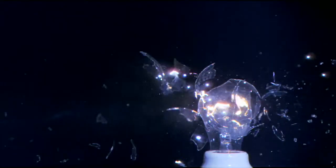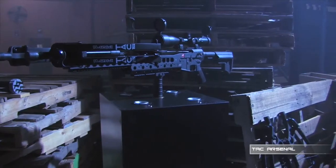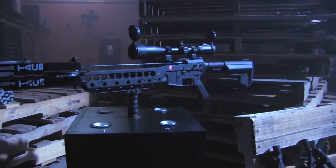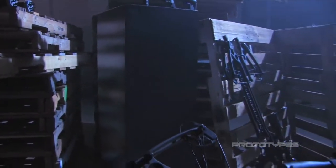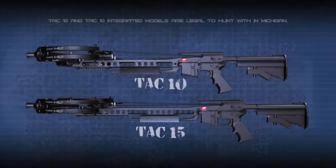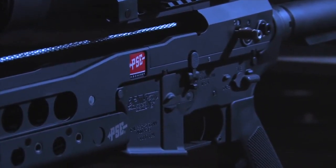The PSE TAC Arsenal. If you like the original PSE TAC-15 but want something more compact, the new PSE TAC-10 is the perfect solution. Engineered with all the features and benefits of the original TAC-15, the TAC-10 features a shorter power stroke and lower draw weight, while still delivering an amazing 350 feet per second.